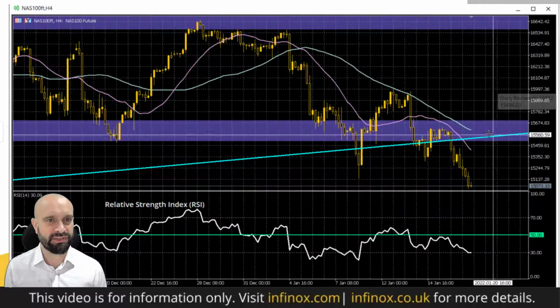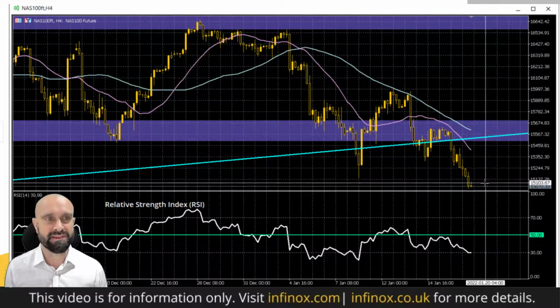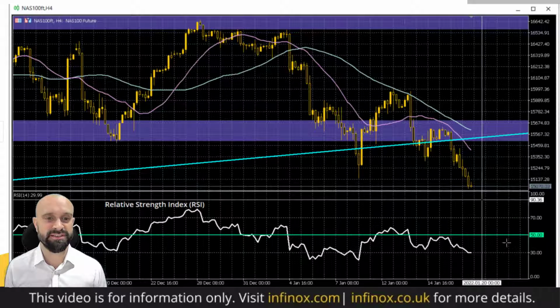If I put on the 4-hour chart, you can see that the level at the 15,630 area comes in as resistance, but any rallies, I think, on a technical basis are now a chance to sell.